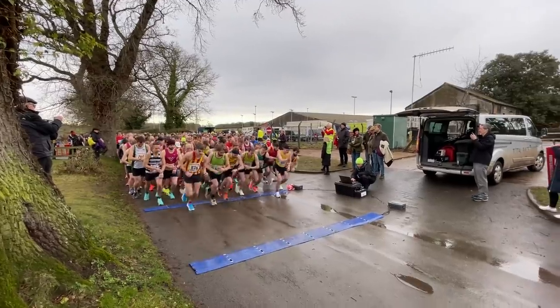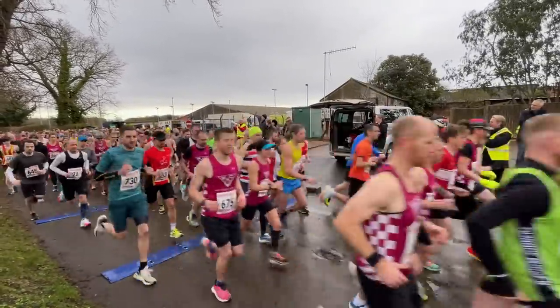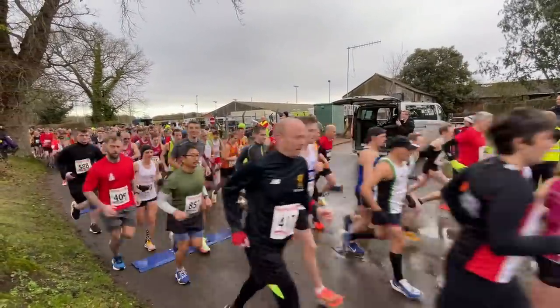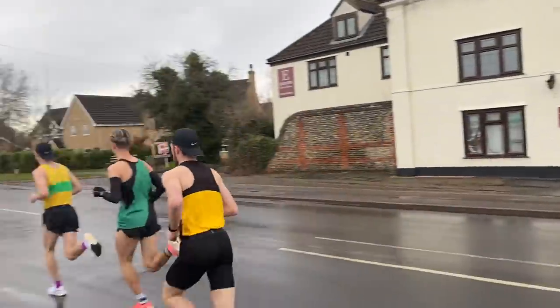So the first race I did was a 10K in Norwich, the Valentine's 10K put on by the Norfolk Gazelles. It was a really, really good race. I would highly recommend putting that one in your race calendar for 2023. But in terms of the actual race, it was quite a windy day. The course was fairly undulating and there was a good level of competition on the day.